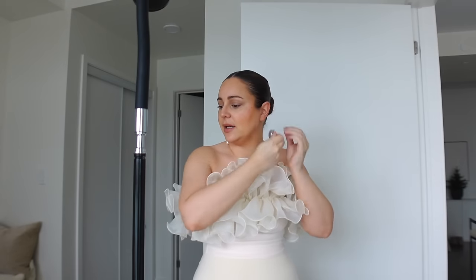Guys, I am getting ready. I don't want to move this tripod because it's exactly where I want it to be. But I don't know which earrings to wear because I have these super cute gigantic stud type earrings. And then I remembered that I got these to go with this top because they're so dainty. This top, first of all, I absolutely love it. I put on these at first, but I got these for another dress anyways.